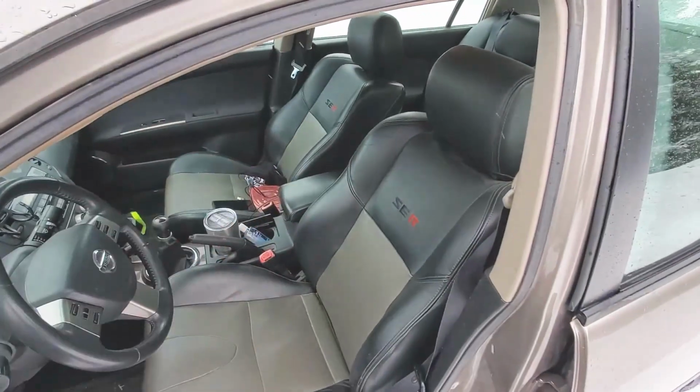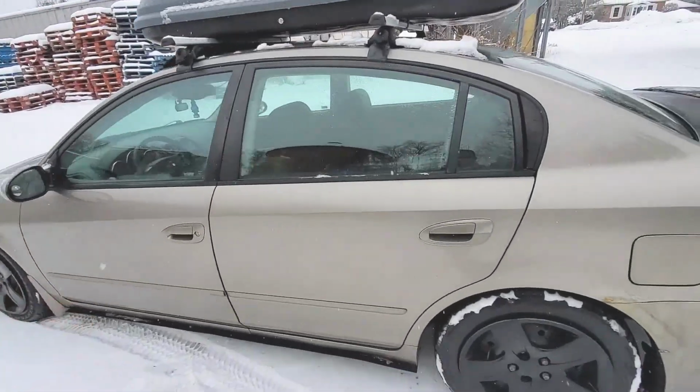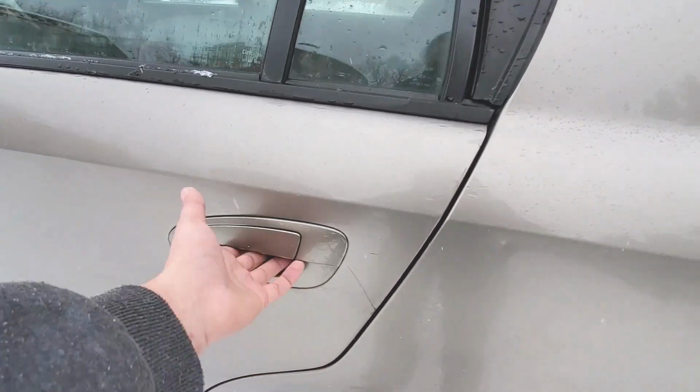I mean, it's kind of a mess, but that's what I love about this car. I don't care if people knock their doors into this thing, or right here, I don't know where that came from, but I don't really care, to be quite honest.